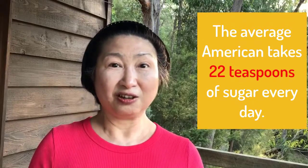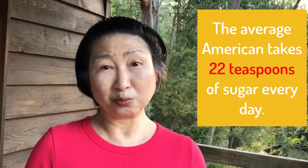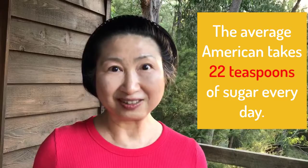There's tons and tons of sugar in that. And according to the American Heart Association, the average American takes 22 teaspoons of sugar every day. And in Australia, we're not far behind it. See how terrible it is? And what they actually say is the recommended daily sugar intake for women, 6 teaspoons. And for men, 9 teaspoons.